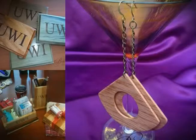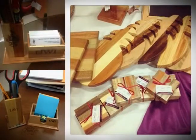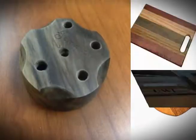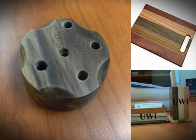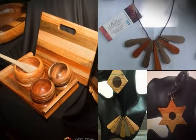In the near future, Bartley plans to increase her presence in the tourist markets, increase her corporate clientele, as well as boost online sales. Bartleys All in Wood products are available in several retail stores, including all the Things Jamaican outlets, UWI Bookshop, Best Regards, Proactive Lifestyle, and Earth Elements.